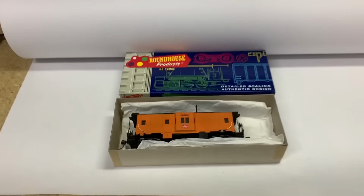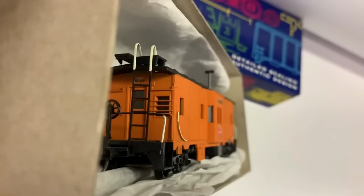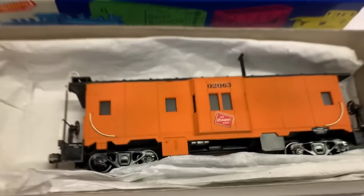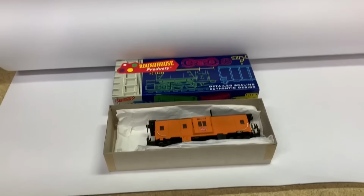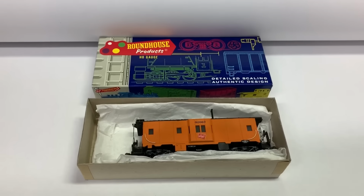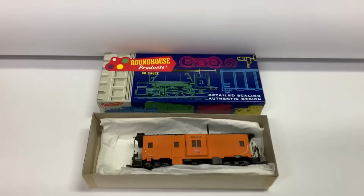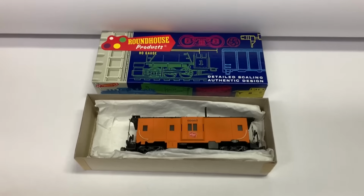This is an HO scale caboose, bay window caboose for obvious reasons. Milwaukee Road decal on it. Unfortunately, cabooses just don't sell for much. I only priced it at $20, but it just sat since probably very early this year. And finally I took an $11 offer for it. Box cars, tankers, and locomotives all sell for $40, $50, up to over $100.